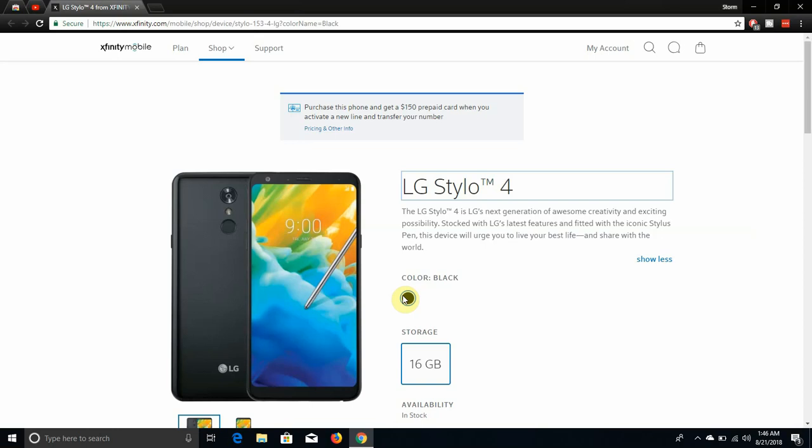I don't know what LG's problem is making these different variations of the same phone. Like, they do this every year, and Straight Talk always gets a watered down version of every phone. Straight Talk didn't water down the Stylo 3. They watered down the Stylo 2, but they didn't do it on the Stylo 3. But I mean, Straight Talk and Xfinity Mobile, man, no one is gonna buy your Stylo 4.